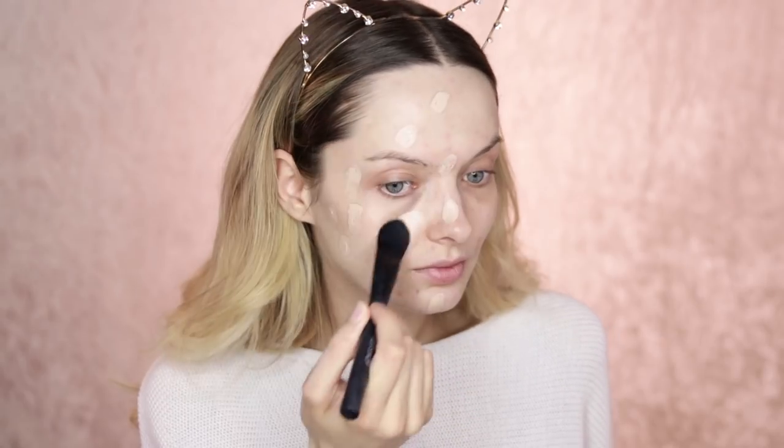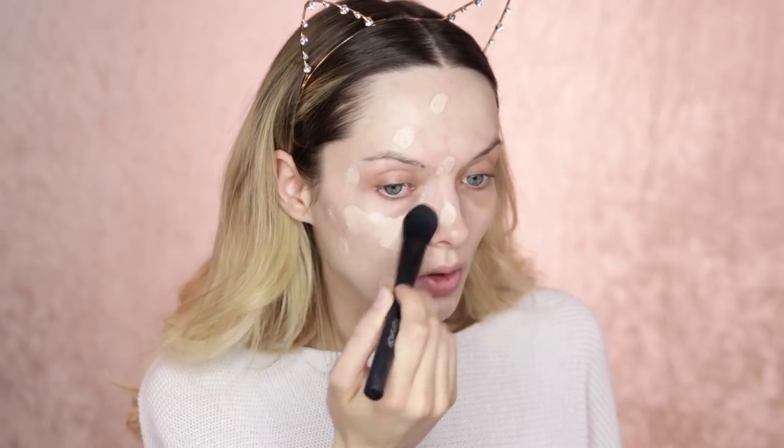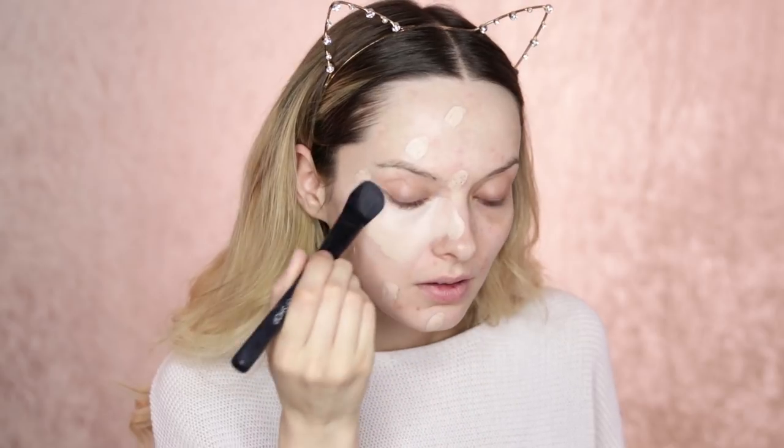I'm just gonna go for a small, like a fingernail or pea-sized amount, and just start to dot it over my skin. I'm just gonna take my foundation brush from the inside and work outwards. Ooh, that is definitely full coverage. There's no denying that. I have so much regret with the amount of product that I have on my face right now. Why did I put so much on my skin?